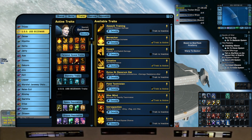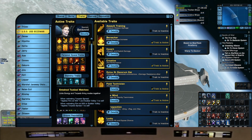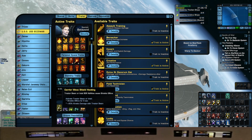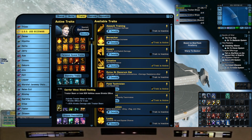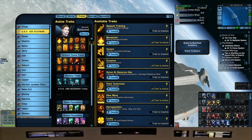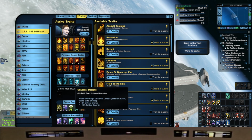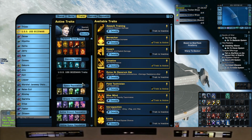Starship traits, this is what we ended up going with. Entwine Tactical Major Seas for giving us an additional thaw when we use Torp Spread. One of my favorite traits, the Carrier Wave Shield Hacking, because it takes the shields down for 5 seconds, where it can go direct to hull damage. Overpowered and Overgunned. Universal Designs, and Emergency Weapon Cycle.